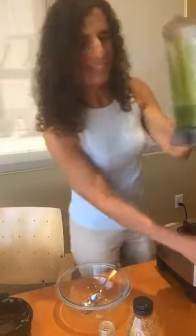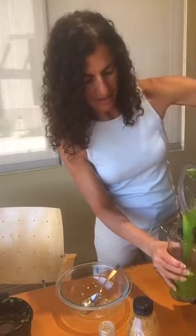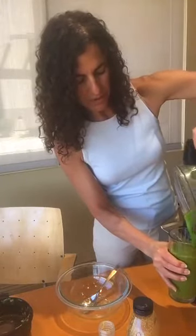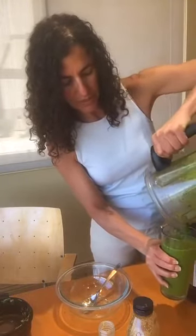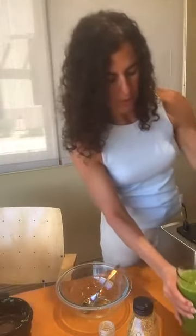Look at that beautiful green emerald color. And then you can make, this is actually quite a bit. This could be a full portion for one person, or you could easily share this among multiple people.